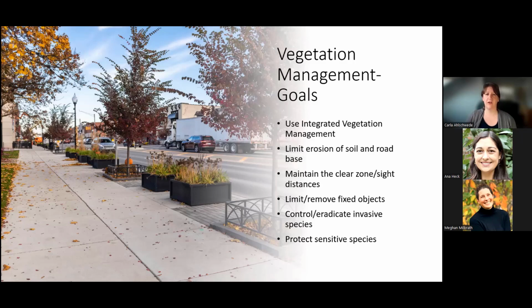And our goals are to limit soil erosion and erosion of the road base. We also care a lot about maintaining clear zone and sight distances along roads. I'm sure we've all gone up to an intersection where there's a giant tree or a giant bush, and you have to roll past the stop sign or even into the intersection to see oncoming traffic. That's something we want to avoid.